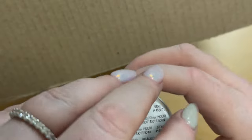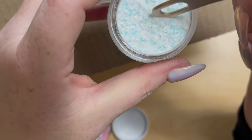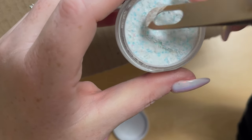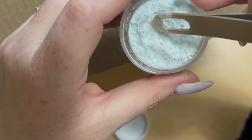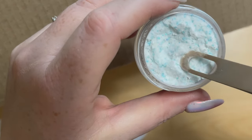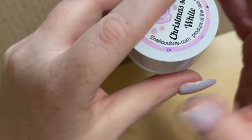Okay. Let's see what kind of glitters are in here. Okay, so I see some stars. Stars, snowflakes. Is that snowflakes? No, no snowflakes. Yeah, so I think this is the one that I actually wanted. Is that a snowflake? No, no, no. Yeah, snowflakes, snowflakes. If you know me, you know I love anything with stars, but also this to me is like a perfect winter wonderland set. So happy to have that.